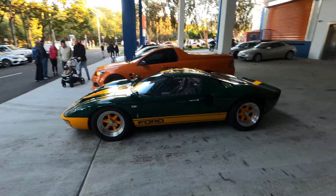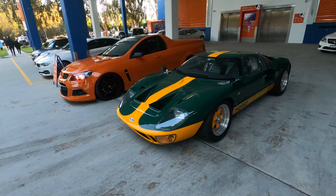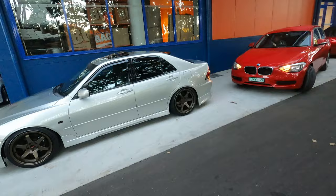If you guys can let me know, this one seems to be a bit of a better replica if it is one, but let me know if it's real. If you guys are a connoisseur out there and you know what you're looking at, because I don't. Got a clean Lexus here as well.